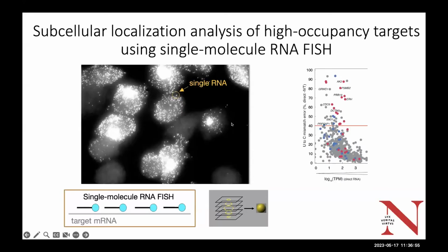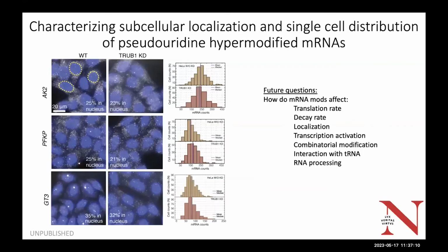So what we did was we designed FISH probes against these sites that were almost 100% modified so that we can learn some biology from the very high occupancy sites. So we're treating every single site as a modified site. This is just some preliminary data from my lab that I thought would be interesting for the talk.